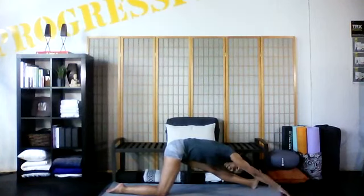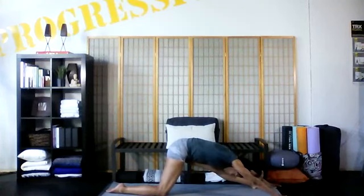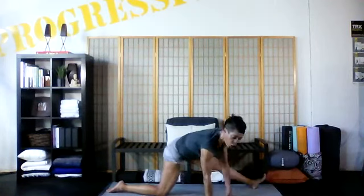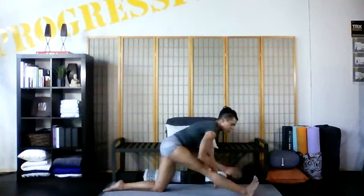Three, look how I'm reaching. Reach with your arms. Forget about getting your head down to the leg. Reach out with your arms. Two, reach out with your arms. And one, good. Come back to all fours and change legs. Just change legs. Left leg out in front.